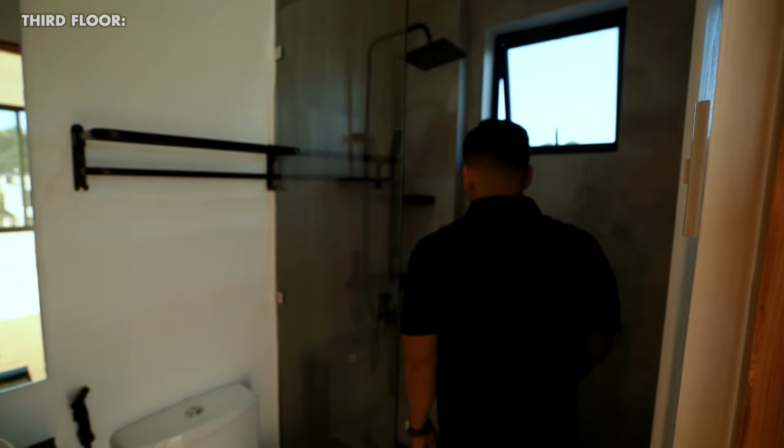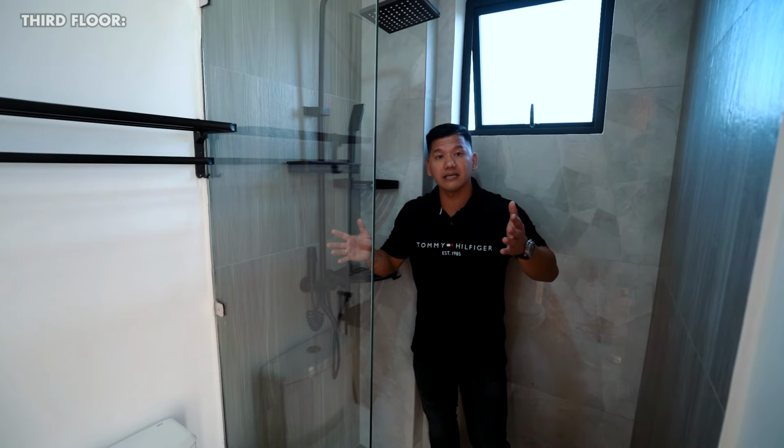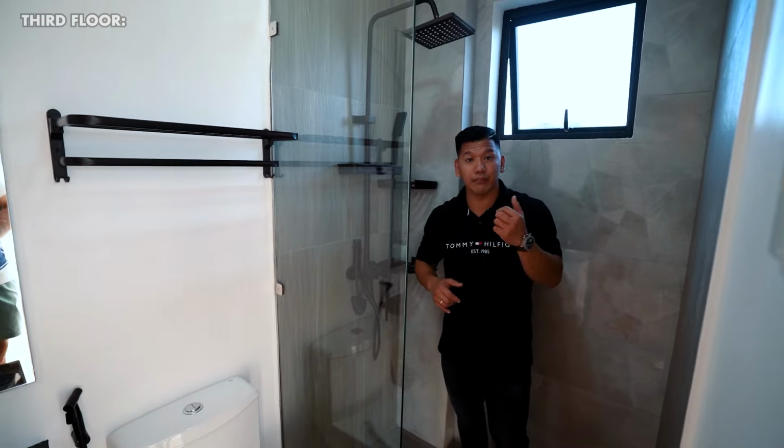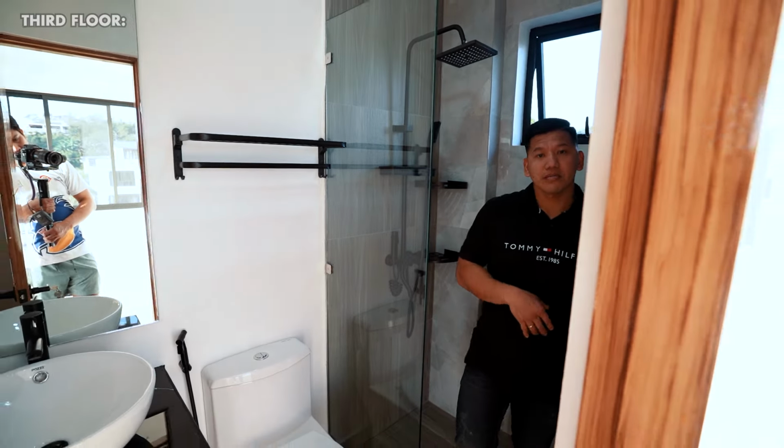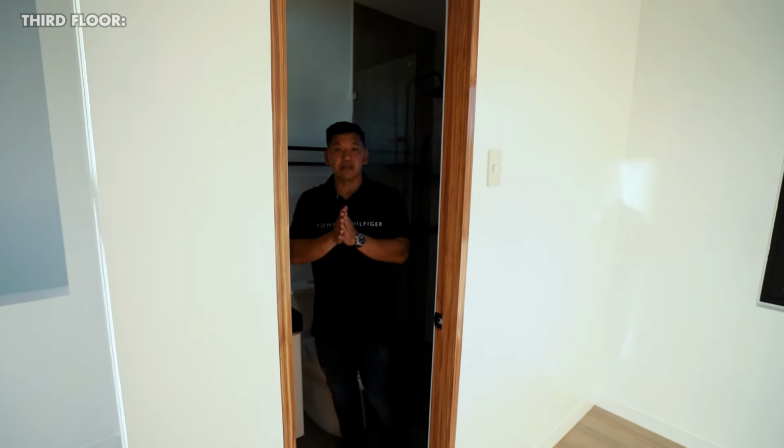Diba? Meron man toilet and bath. If you want to upgrade this, medyo luwagan mo ng konti, pwede. Tapos, napakalaki pa nung space mo sa labas, napakalaki ng inyong master's bedroom.